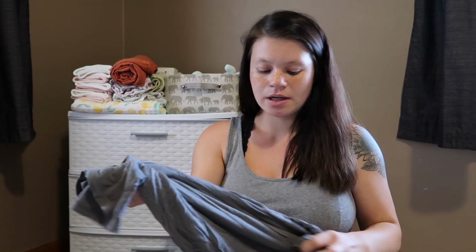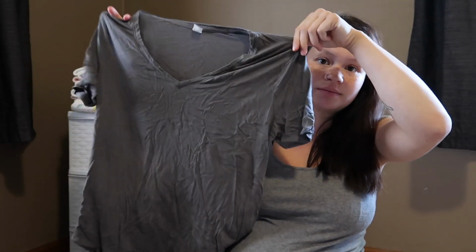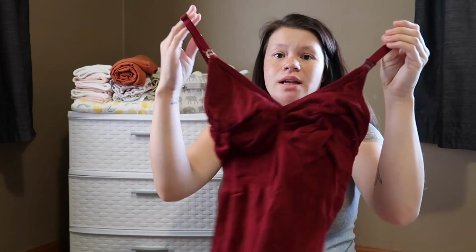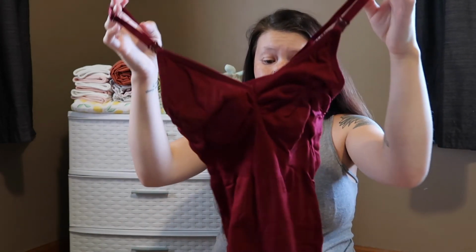I also have just a big t-shirt. Just a plain, soft, comfy t-shirt in case I want this instead. Whatever it is, I just want to have a couple options because I know I was fairly picky. I didn't want anything tight against me, so I have this tank top. It's a breastfeeding tank top in case I want to wear it, but I more than likely will not, because last time I didn't want to have anything close to my body at all, but this time might be different, so the option is there.